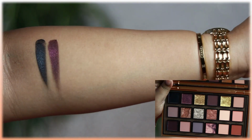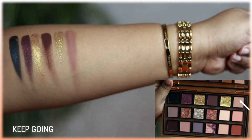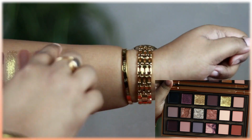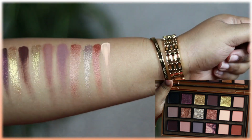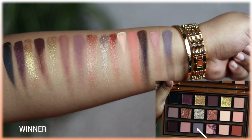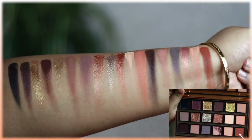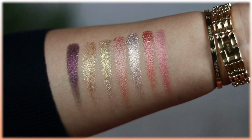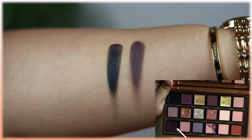Some gorgeous gold with some different formulations of peachy gold champagne colors, guys, which I think you will love. Each and every shade is pigmented, easy to work with, having the best formulation, and Huda eyeshadows are so amazing, guys. You're gonna love it. The shimmery shades are so stark, beaming. The matte shades are equally so soft. It also comes with 2 gel eyeliners, which I think will be the most useful ones for you.